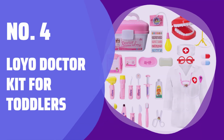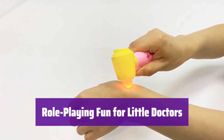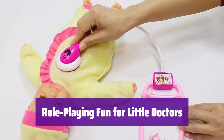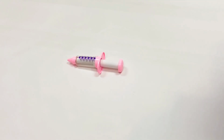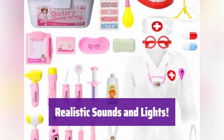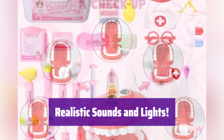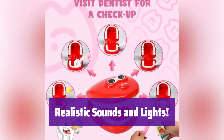Number 4. LOYO Doctor Kit for Toddlers. It's more than just a toy, it's a chance for your child to explore the world of medicine through imaginative play. They can practice their checkups and learn about the human body in a fun and engaging way. The stethoscope has a real heartbeat sound, and some tools even light up. It's a sensory experience that adds to the excitement of pretend play. The fun is amplified with realistic features.